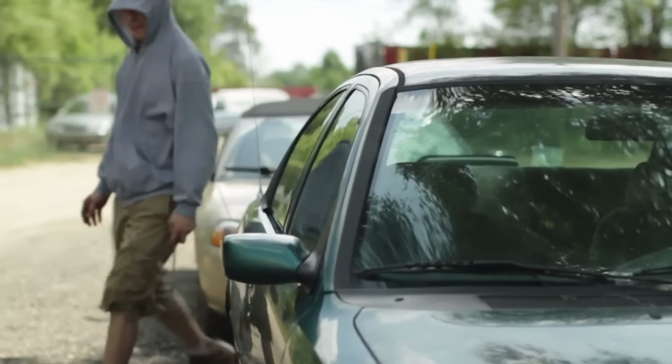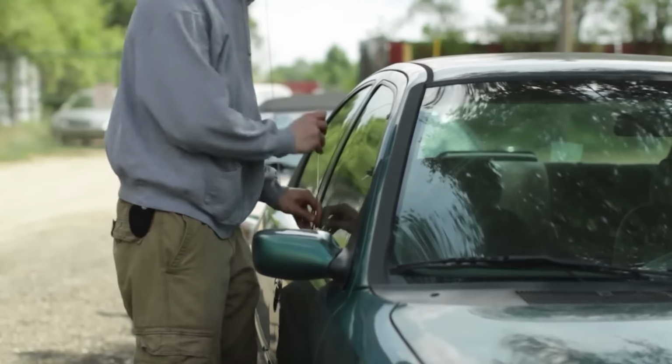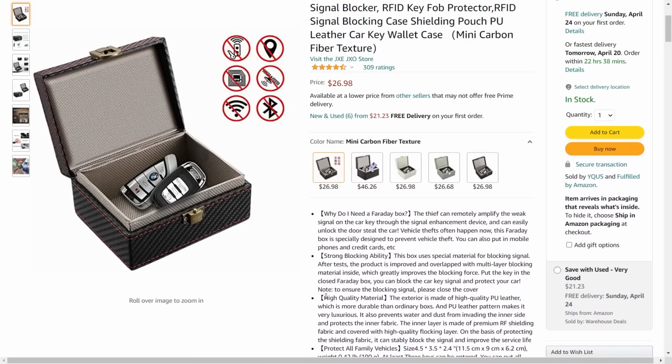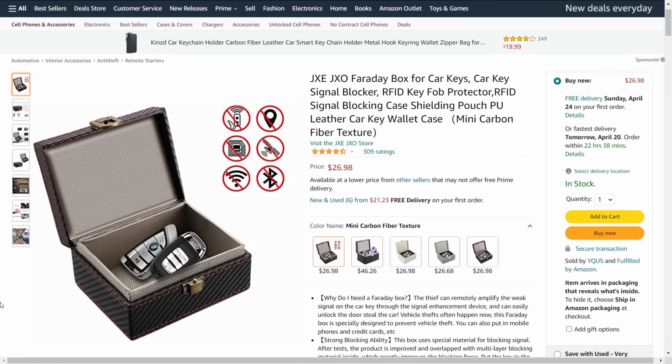My next must-have car accessory is a fairly unique one, which is one that many of you have probably never heard of, which is a key fob protector box. Even though modern cars come with many advanced anti-theft devices, car theft remains a huge problem. And one method thieves use is by scanning and copying the signal emitted by your key fob.